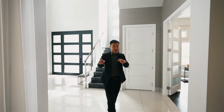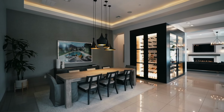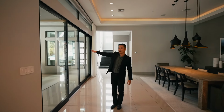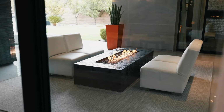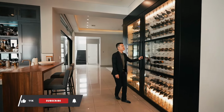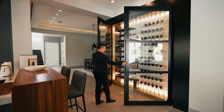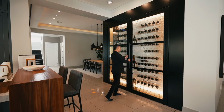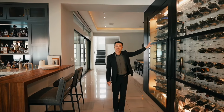We're gonna head towards the kitchen, and we have a formal dining area. You got your stacking doors out to a covered patio out there. Wine cooler that's climate controlled. And look at this. Look at these pivot doors. It's amazing. Another feature is that the climate control, the AC unit, is outside at the side of the house.